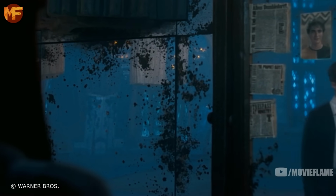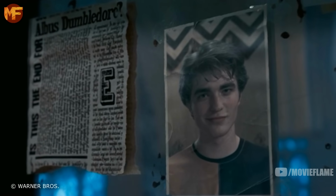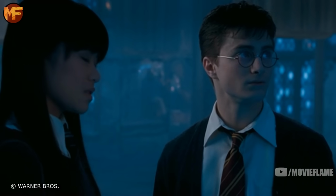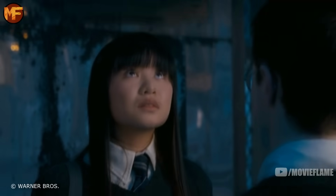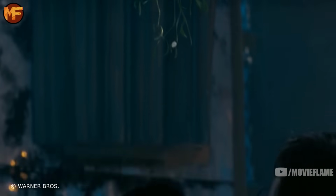In the movie, there's a mirror with pictures on it, including a picture of Cedric, but this mirror wasn't there in the book, and there was no picture of Cedric. Cho just brought him up on her own. In the film, mistletoe just grows from the room, but in the book, this was Dobby's doing, as he had decorated the room for Christmas before everyone showed up.